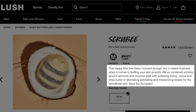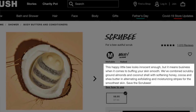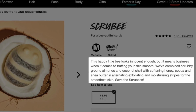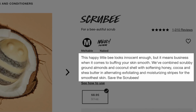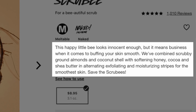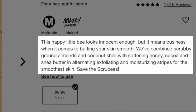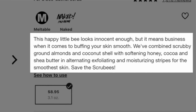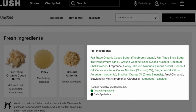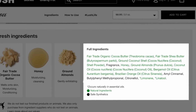So pretty much, I'm gonna read off my computer here what's in this to give you guys the most accurate information on it. Its description reads, "This happy little bee looks innocent enough, but it means business when it comes to buffing your skin smooth. We combine Scrubee, ground almonds, and coconut shell with softening honey, cocoa, and shea butter in alternating, exfoliating, and moisturizing stripes for the smoothest skin. Save the Scrubbies."